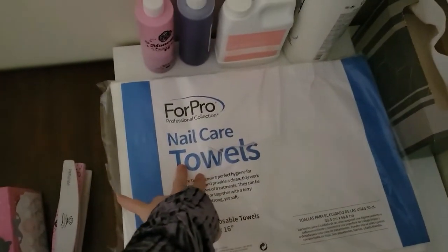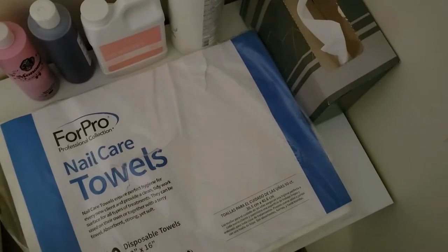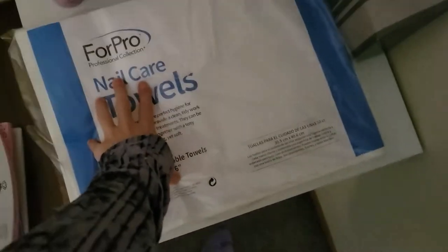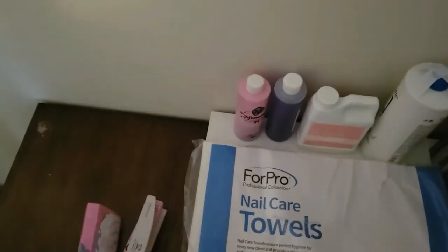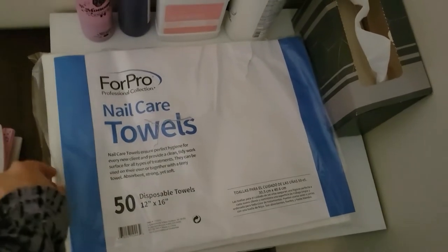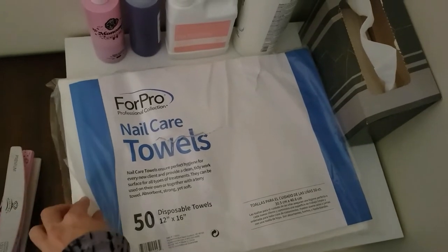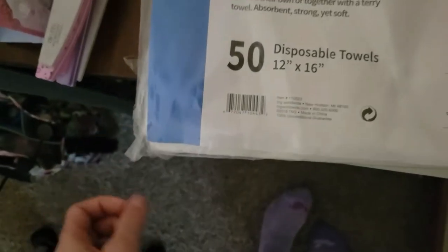These are great. I wanted to do an Amazon video of Amazon nail finds. So far this would be the only thing on my list, so I haven't done the video. These are great. They're huge, and unlike those dental bibs or towels, whatever you call them, these are super absorbent and soft, and not like that other material. You know what I'm talking about, like the sushi.